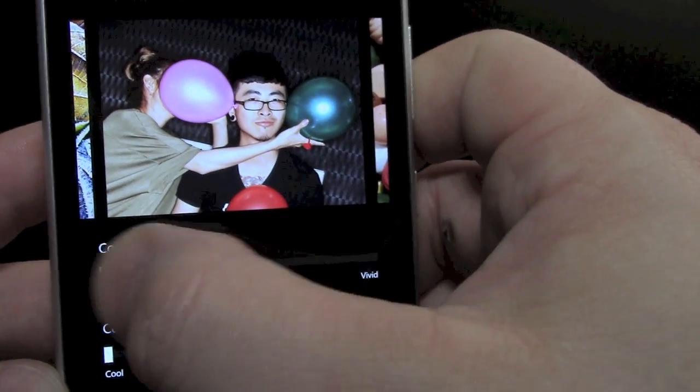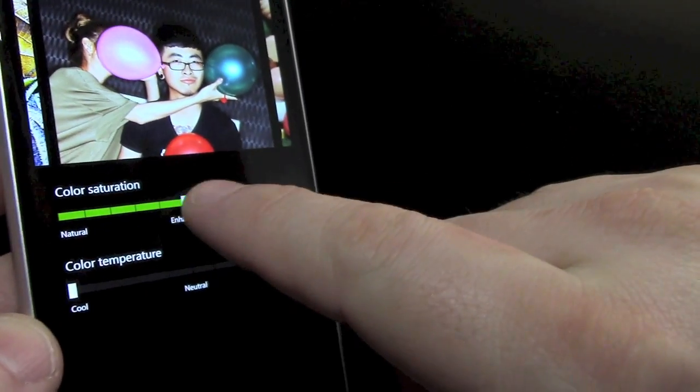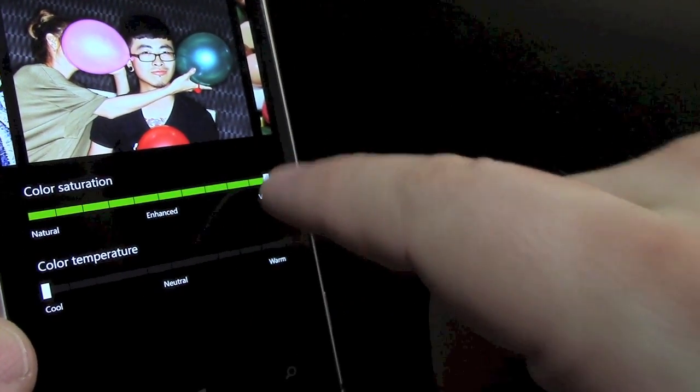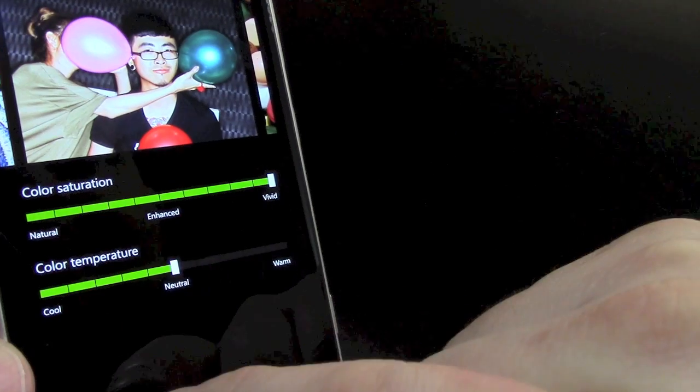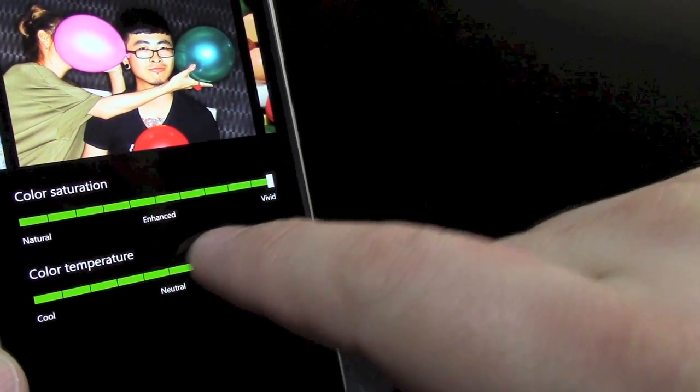But then, you can adjust your color saturation. Let me get out of the way because I can't do this behind the camera. Here we go. So if you go to enhanced, you see, you can have vivid, have it on neutral or cool, and get very warm.